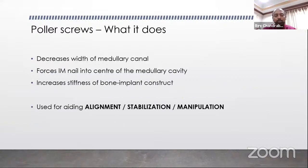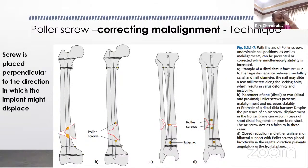So what the polar screw does is it reduces the width of the medullary canal and it forces the intramedullary nail to go in a different direction, the desired way how you want to get the proper alignment, stabilization, and also to manipulate the fragments. So here, always on the side close to the nail, you put these polar screws.